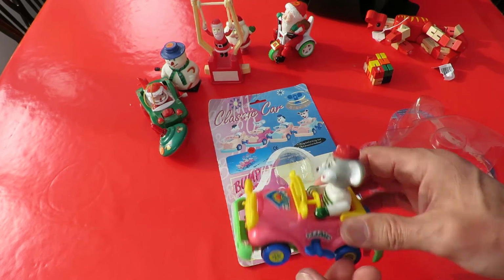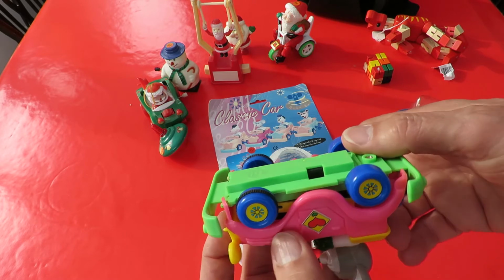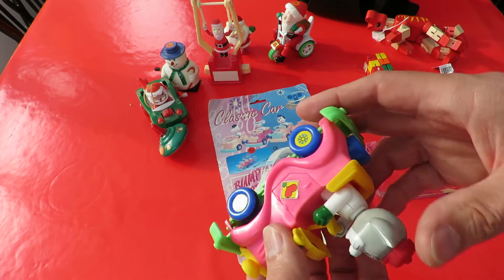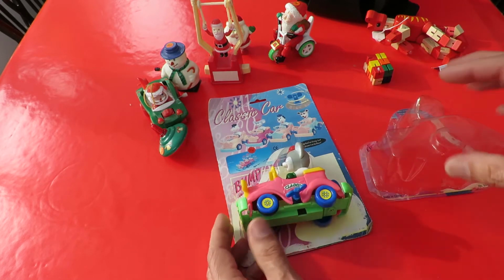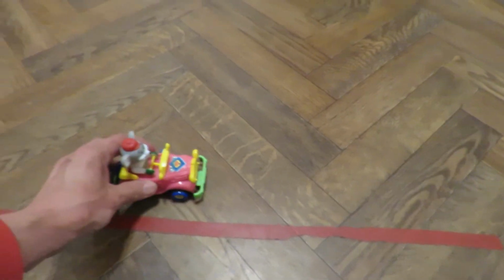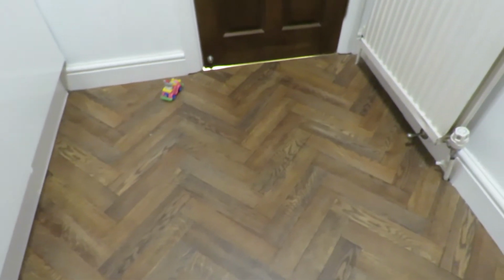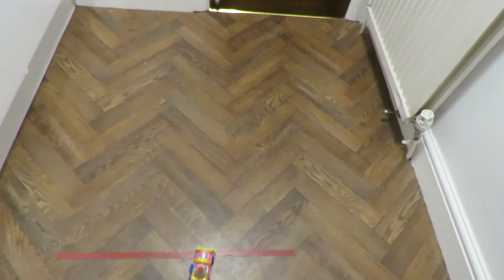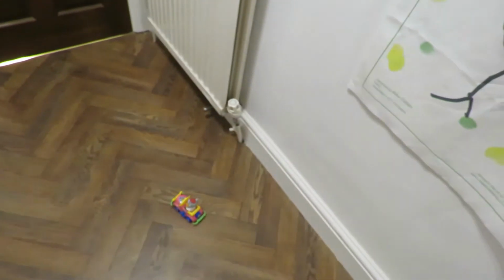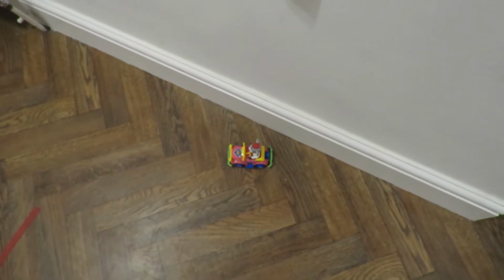You can probably just see that yellow lever in there. Do that again. And that's the one that makes him rock. So we'll have a look at that in a minute. Yeah, that works.